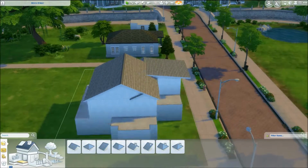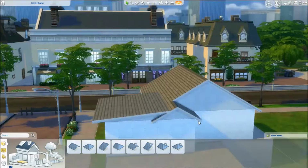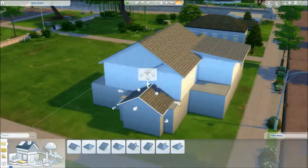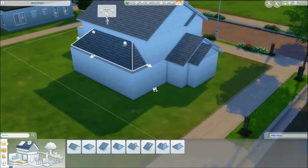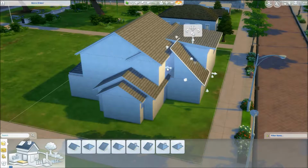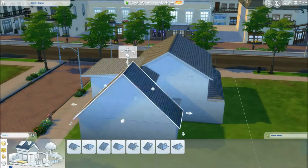Roofing, because I made it such a weird shape, doing the roofs was really difficult, and I'm going to keep repeating myself like an idiot, but that's alright. Yeah, I got there in the end. I think it's alright. It's not great. I should have done the roof differently, but oh well, that's what it is now.